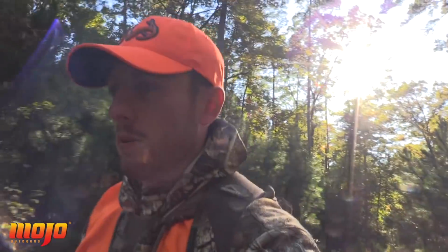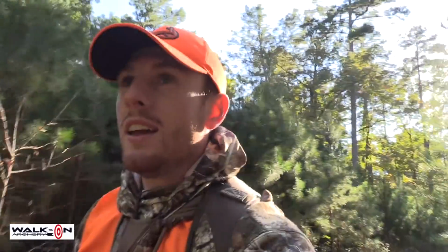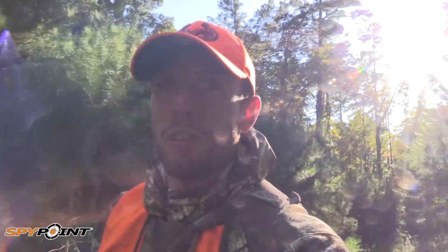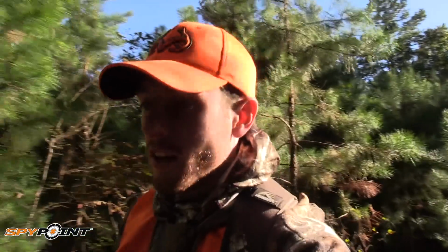So these deer are starting to move. The bucks anyway, starting to move like crazy. Actually seen a really nice 10 point on the way over here, and it's still pretty early. It's probably 3:50, 3:45, so it looks like they're up and on their feet already.